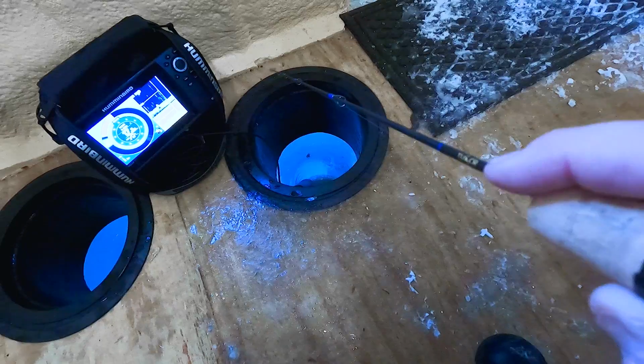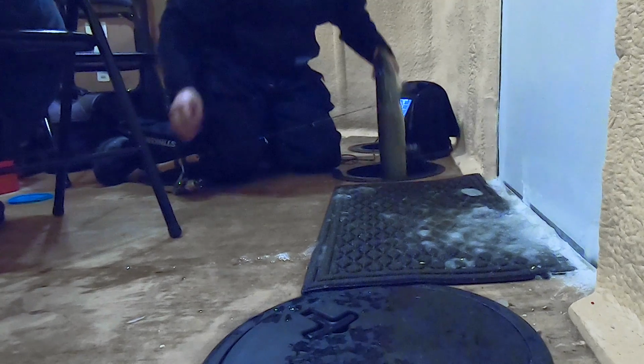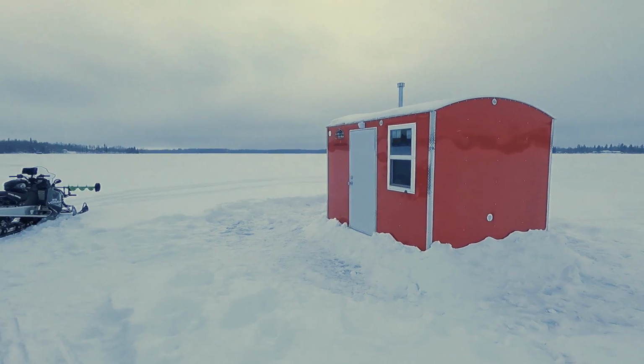Simply making the rod bend is one of the greatest parts of ice fishing. Whether it's bluegills, crappie, pike, or walleyes, they're all fun to catch. A midwinter mixed bag is up next.